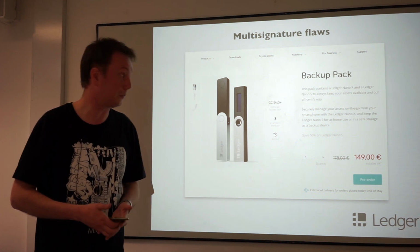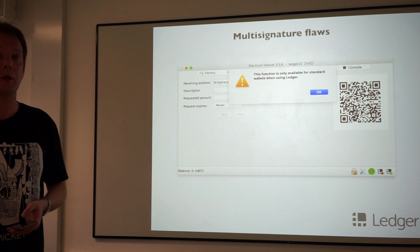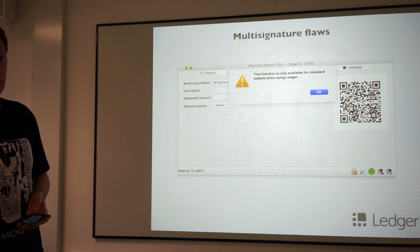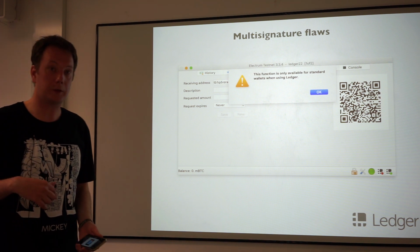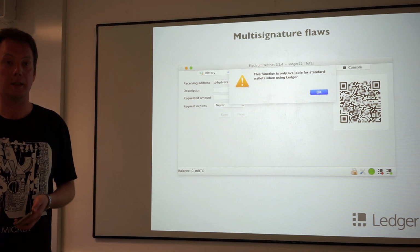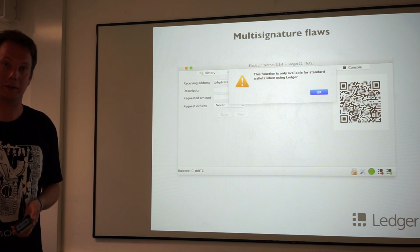The problem is that first, when you try to display the address on the screen of the device, when you're using Ledger and multi-signature, you can't really do it. But it is important, because imagine I want to be sure that I'm sending my 10,000 bitcoins to my multi-signature address.